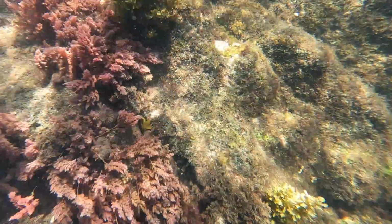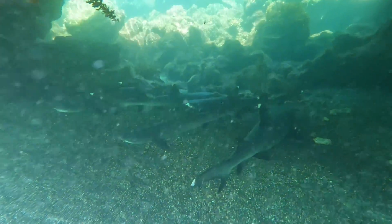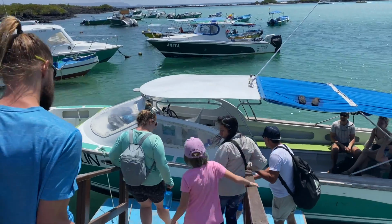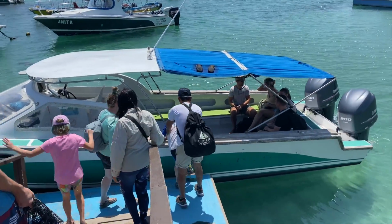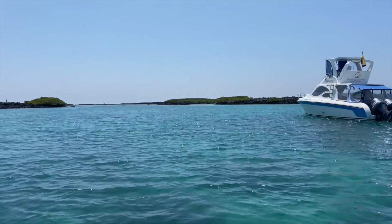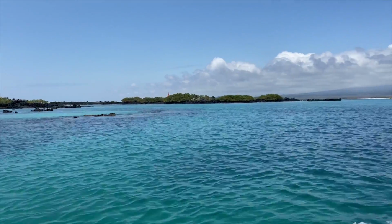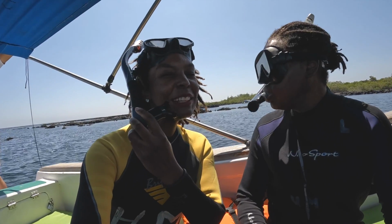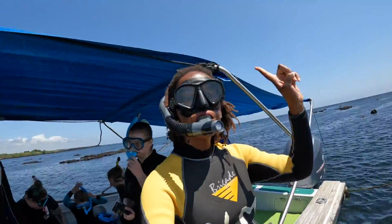So now we're about to take our first tour on Isabela, Los Túneles, the tunnels. It's supposed to be like the shallow water where you can clearly see sharks and all different types of marine life. So we're, as always, excited because we love this stuff so much. This is our boat for today. Hey, we're all dressed, ready to go. Let's see what the Los Túneles are like.